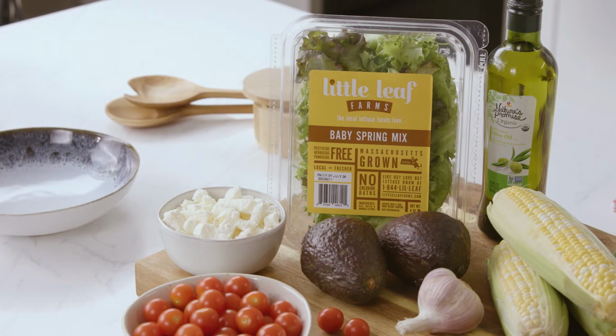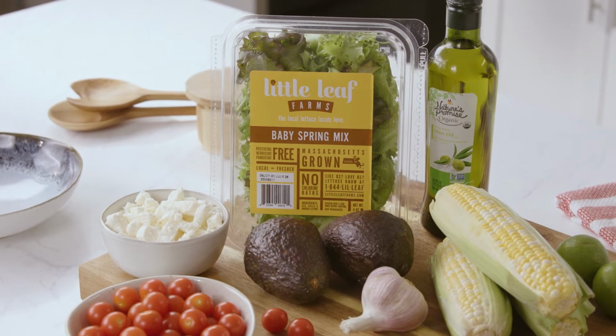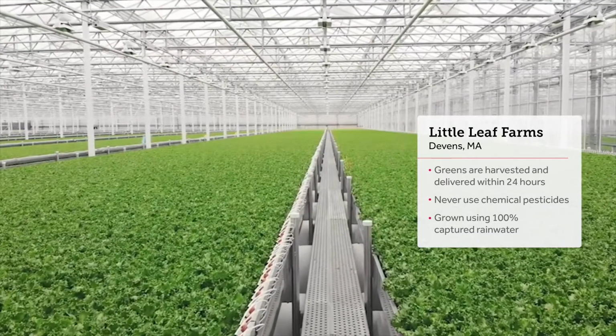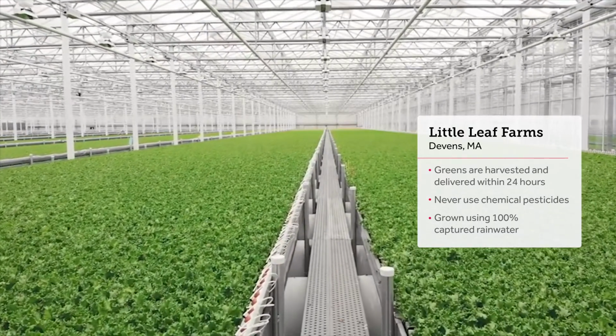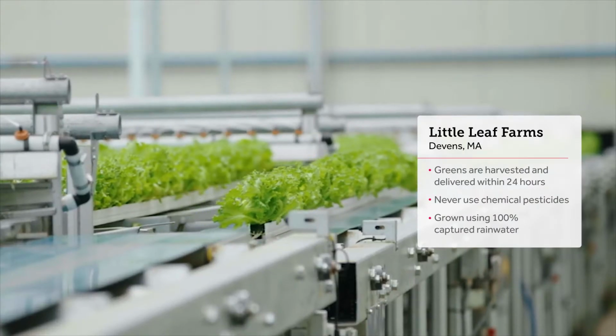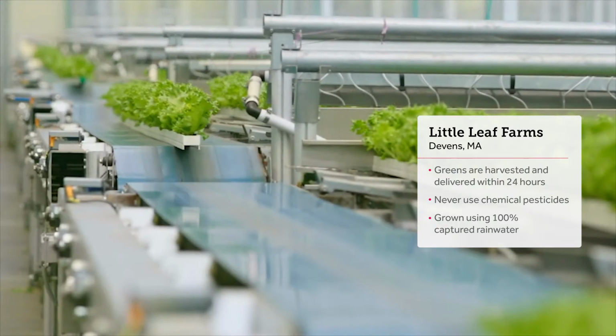Today, we're highlighting in-season local produce with an easy recipe featuring spring mix with arugula from Little Leaf Farms in Devens, Massachusetts. We're proud to partner with Little Leaf because they can offer in-season produce all year long, thanks to their hydroponic growing process and greenhouses. This matters because one of the biggest benefits of local is that in-season produce is picked at peak ripeness, offering you amazing freshness. And today's corn and avocado salad recipe is proof of how delicious salads can taste when you use local produce.